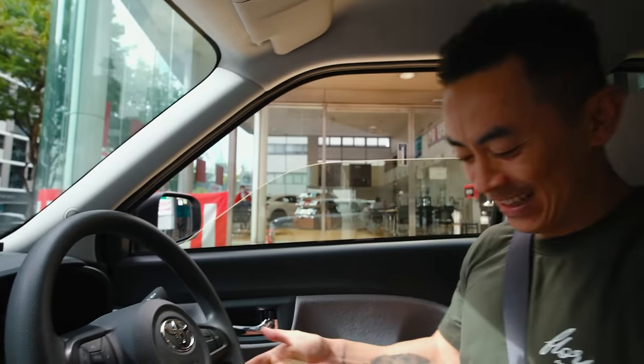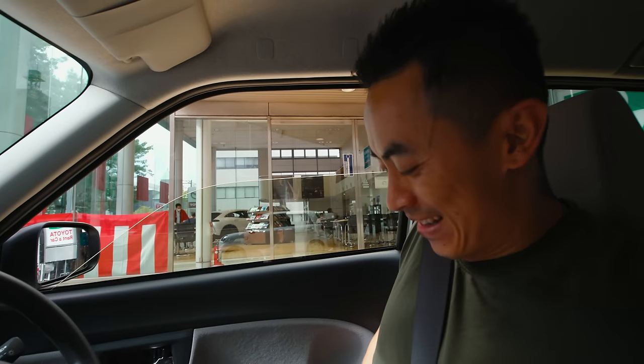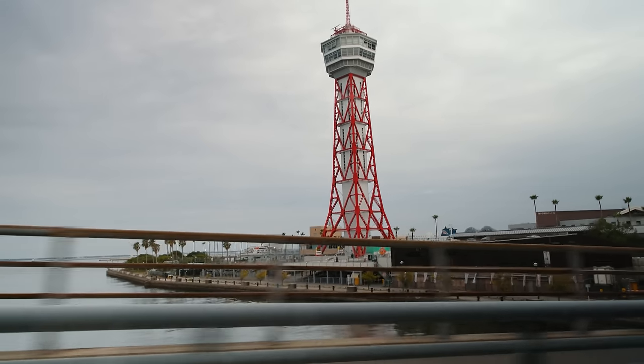So tiny. So cute. I thought it would be a bit bigger, yeah. But I think this is perfect. Perfect for the two of us. So we are doing something a little different today.